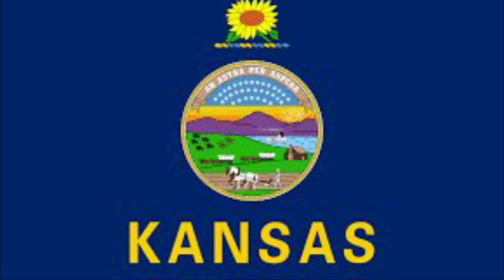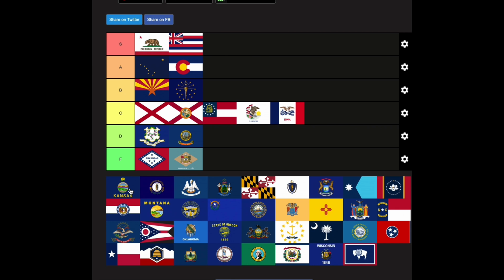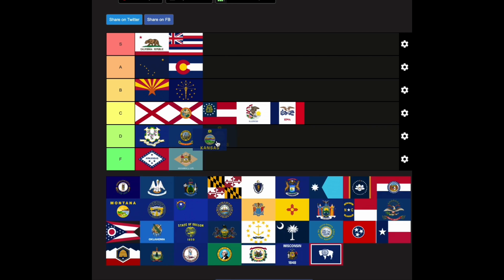So Kansas' flag, it says Kansas underneath. They've got their seal in the middle, and they have a sunflower over the top. I like the sunflower. That's kind of cool. So on the seal, there is a landscape with the rising sun, river, and steamboat, which signify commerce. There's a settler and a man plowing a field. There's a wagon train, which signifies the western expansion, and there's some natives hunting bison. There's also a cluster of 34 stars, which shows that Kansas was the 34th state admitted into the Union. Kansas's flag is just kind of boring, just fits in with everybody else, so I'm going to rank it in the D tier. More dark blue.